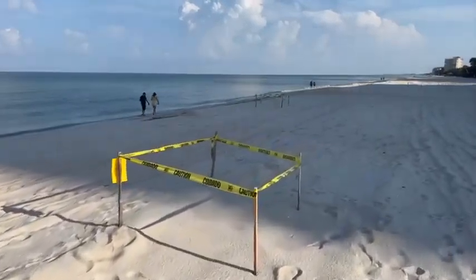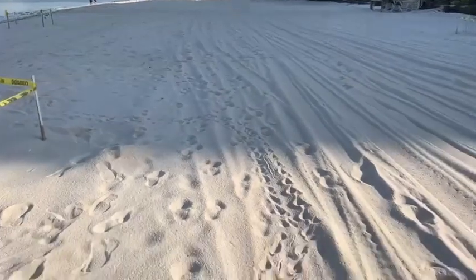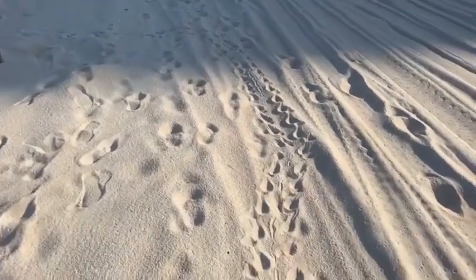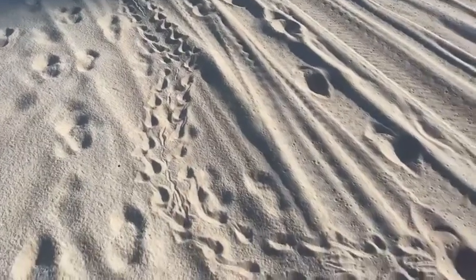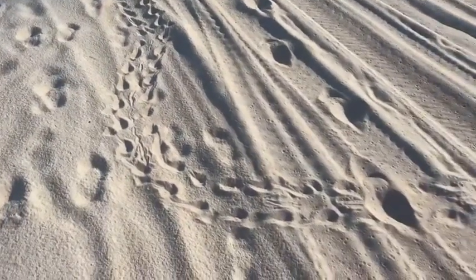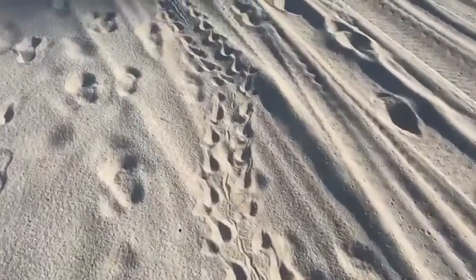Did see one more. Oh, here's something cool. Hard to see, but there's a little set of tracks here. That's from a gopher tortoise crawling around in the sand a couple days ago. What's left of the little gopher tortoise tracks down here.